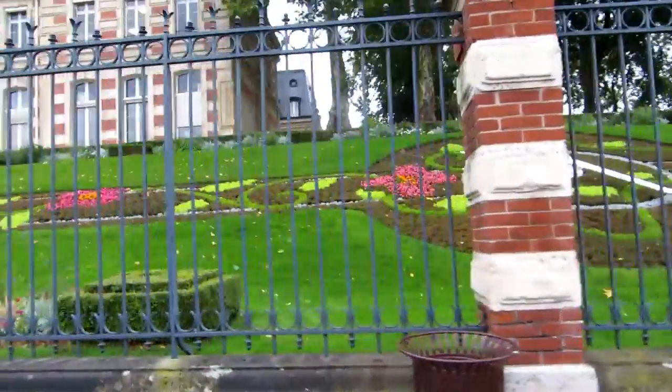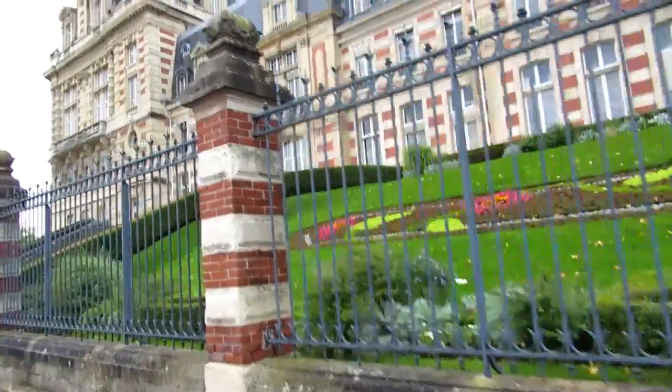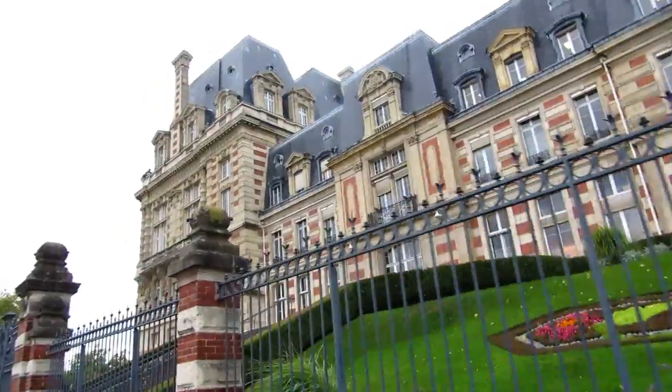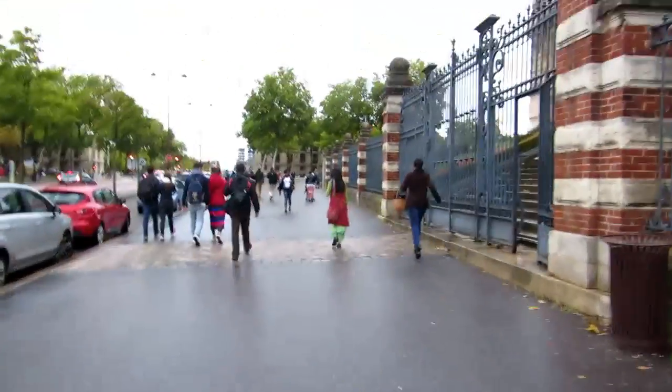So we're walking to Versailles now. That's not it. I don't know what that is, but it's cool. You know, what is that? I have no idea. We don't know what that is. But it's kind of cool. It looks like it would be some sort of a very important building. Yeah, like government or something. But yeah, I'm just walking there now.